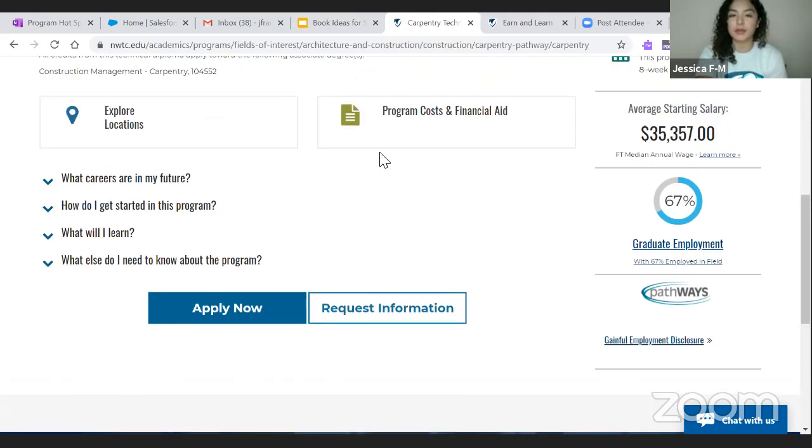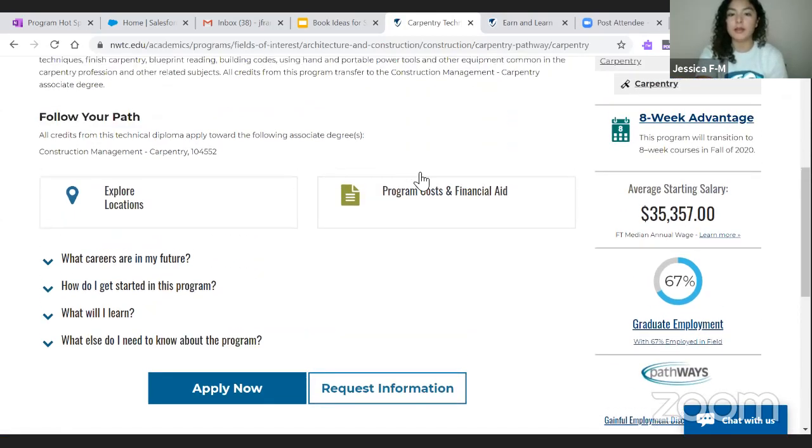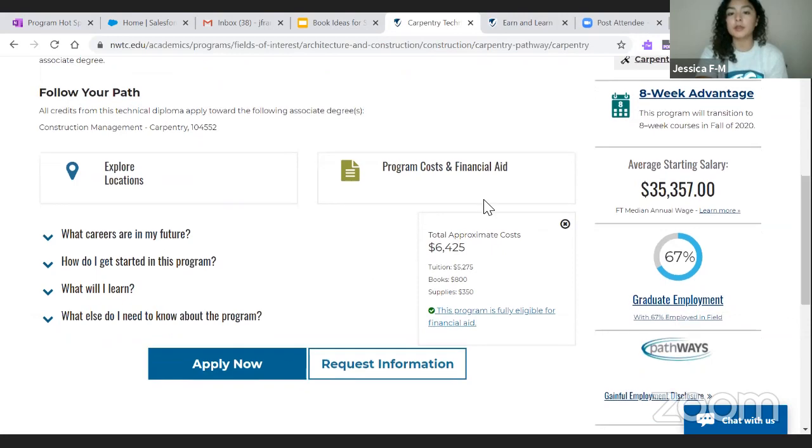The last piece of information I wanted to share with you all is program cost. I do get a lot of questions about the cost of going to college, and so you can use this information. It's an estimate, so it's a give or take, but I want to make sure that you're aware that it's an estimate for the total program cost. This includes all of the classes for the 2 semesters, tuition, as well as fees.